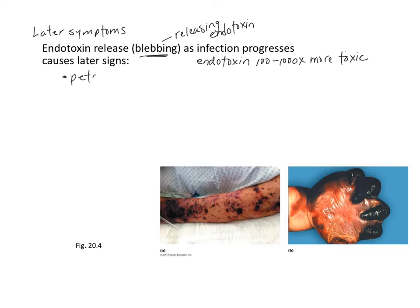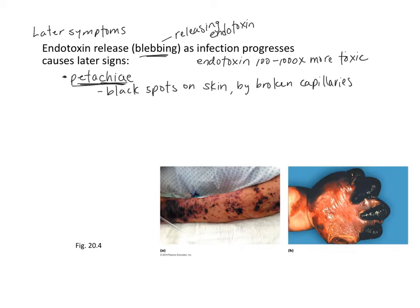We see things like petechiae, petechiae, I think is the way to pronounce that, sorry. So that's a word you should know. These are kind of little black spots on the skin caused by broken capillaries. And those start out as kind of a red rash, and then they start to turn purple and then black. They can come together to cause whole areas of the skin to get black and necrotic. Okay, so cell death. This hand here would probably have to be removed surgically.